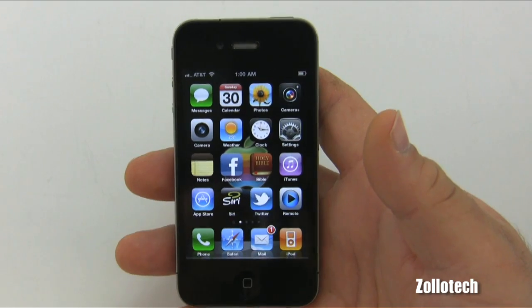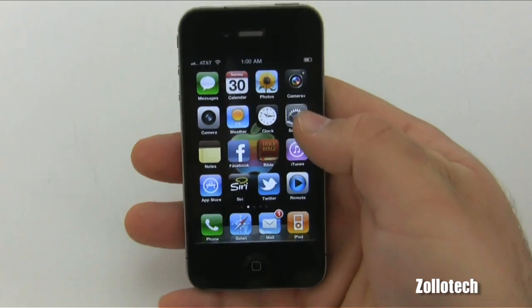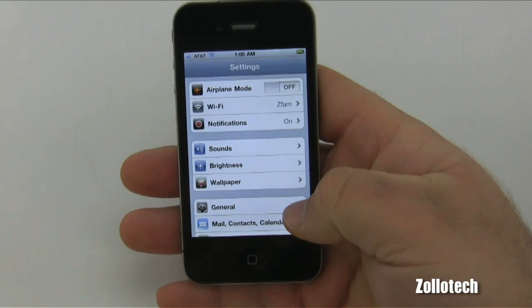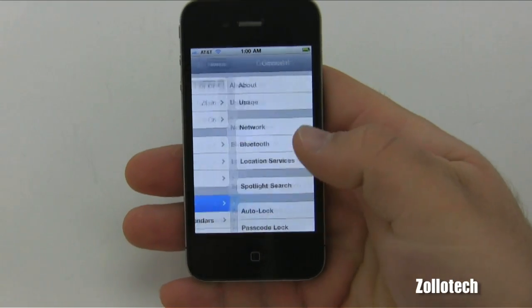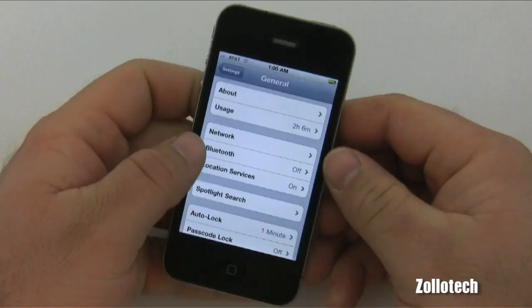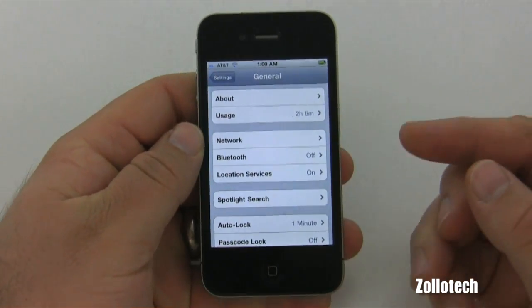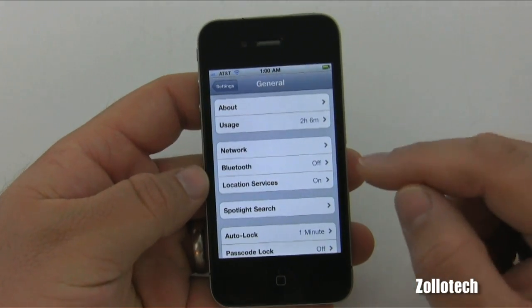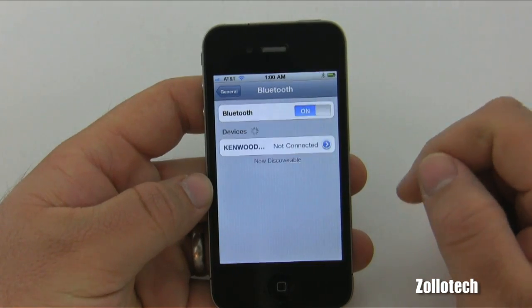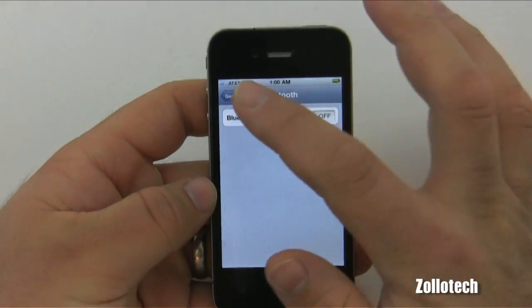Another thing that can use up battery is your different connections, such as Bluetooth and Wi-Fi. We access those again under Settings, and we find Bluetooth under General, so we'll go under General, and here you see Bluetooth is off. If I'm not using Bluetooth with either a headset or a car wireless adapter or whatever, we can shut it off. We just tap on this, and we have an on-off option. It's turning on, shutting off, and that's it.